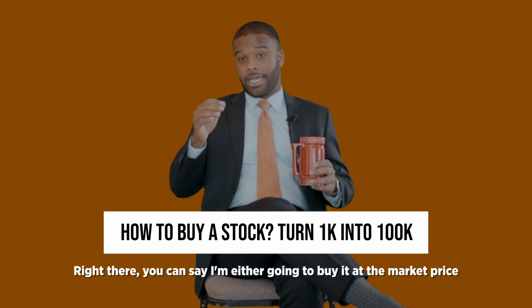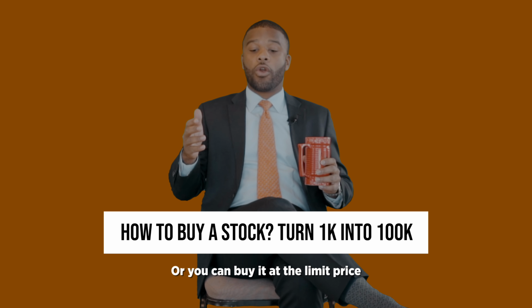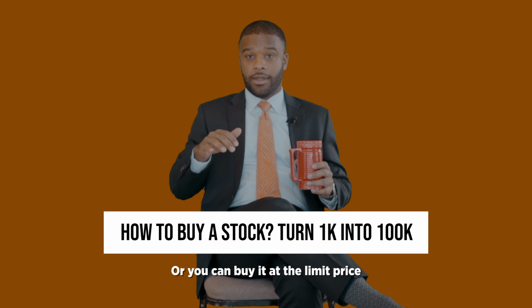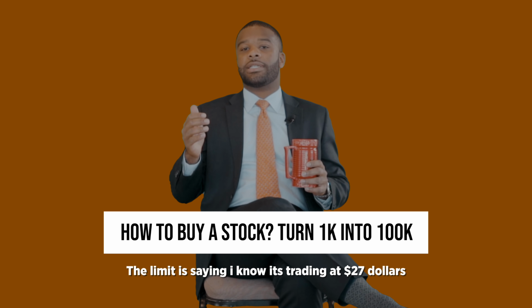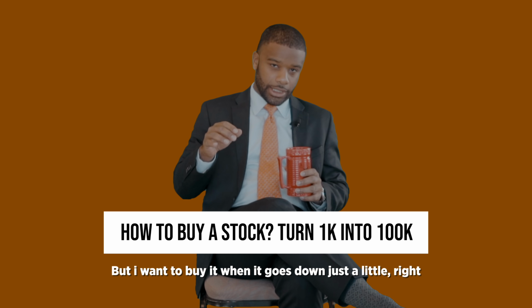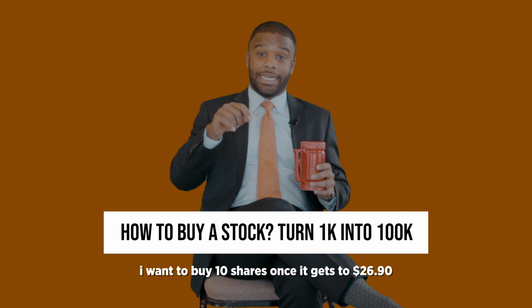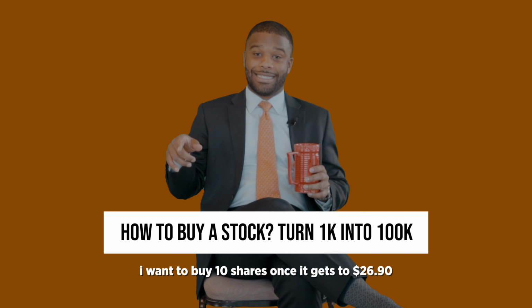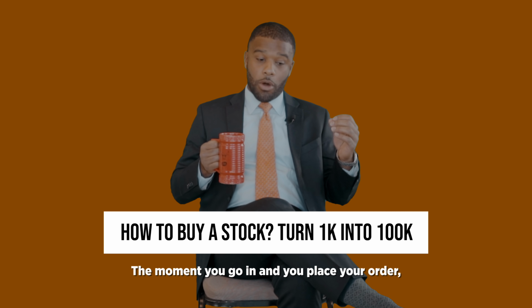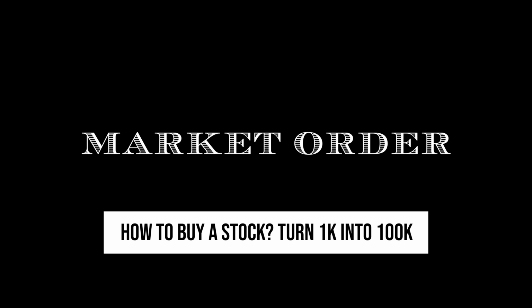And right there, you could say, I'm either going to buy it at the market price, which means what it's trading at currently, or you can buy it at the limit price, right? And the limit is saying, I know it's trading at $27, but I want to actually buy it when it goes down just a little, right? And the limit order would look something like, I want to buy 10 shares once it gets to $26.90, right? But really, really good question. The moment you go in and you place your order, you're buying your first stocks, man.